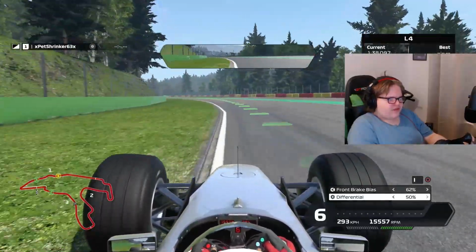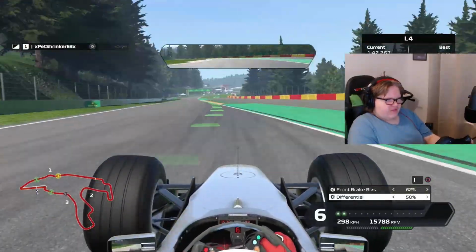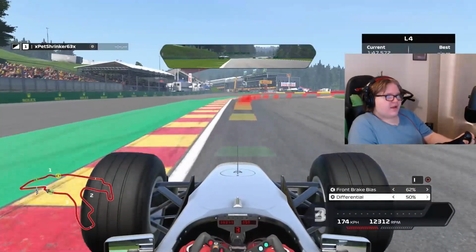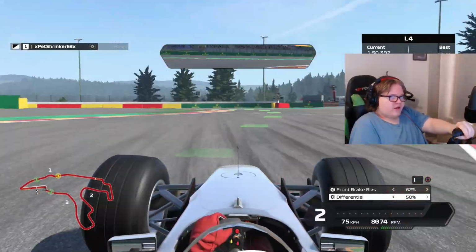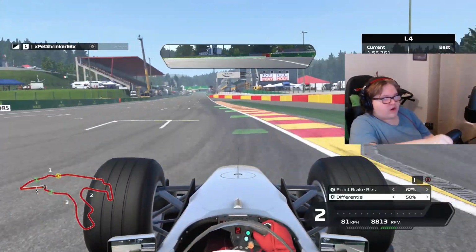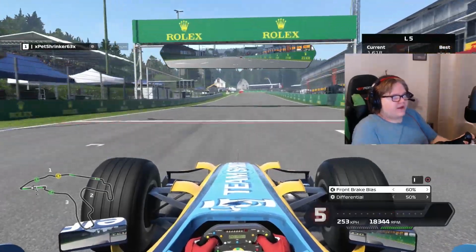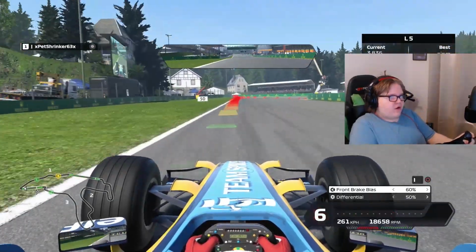What kind of speeds can we get up to? Is that it? 298. Really? I thought it could go a bit faster than that. But anyway, this has been, big lockup, the MP413. I wonder what car we're going to be in next. Big traction. And now we are in the Renault R26.